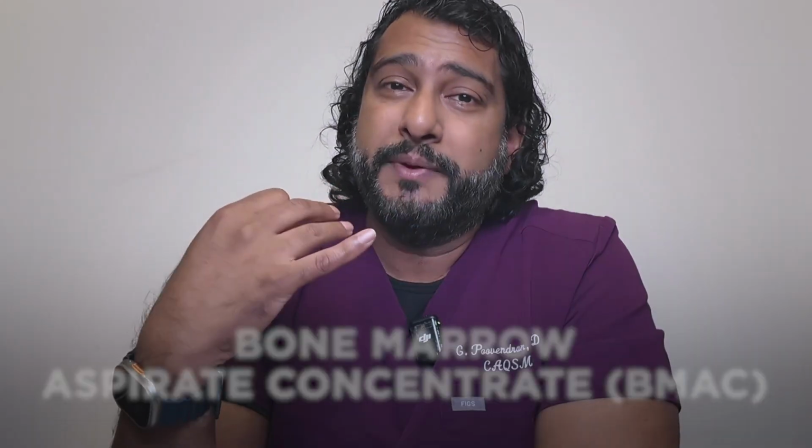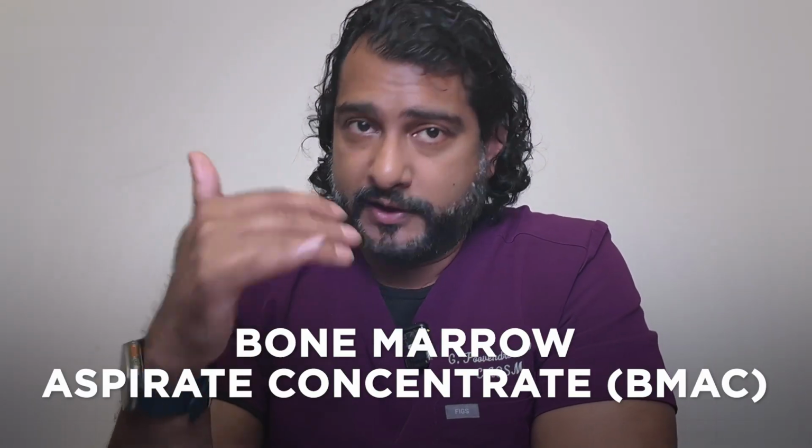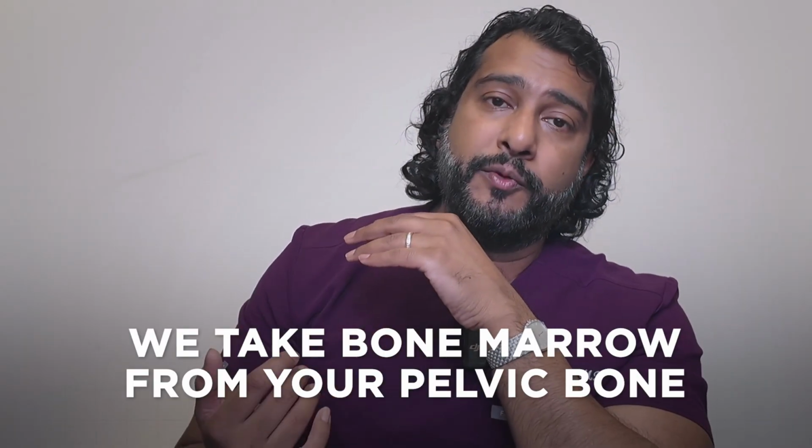The third tool in my arsenal is something we call BMAC, or bone marrow aspirate concentrate. This is a higher grade option, again, for more advanced problems. So for my more advanced arthritis knees, or if PRP and microfat weren't enough, or when I looked at the patient, they weren't the right tool, I look at something called bone marrow concentrate. This one sounds a lot scarier than it is, but what we do is we take bone marrow from your pelvic bone, we concentrate the stem cells from it, and then we inject it back into the joint.